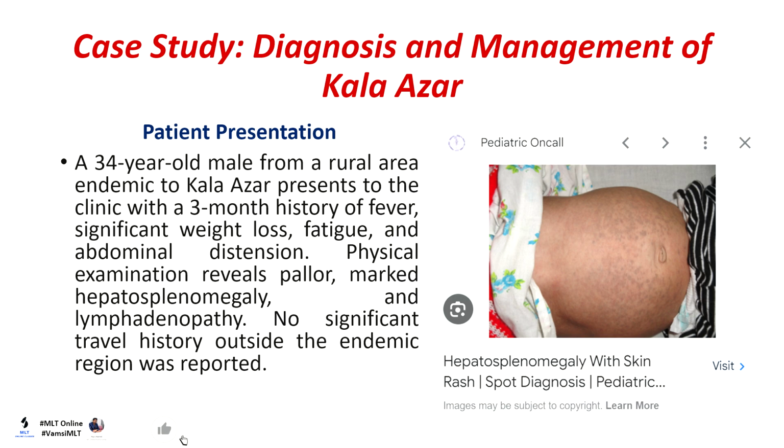Case study. Diagnosis and management of Kala-Azar. Patient presentation. A 34-year-old male from a rural area endemic to Kala-Azar presents to the clinic with a 3-month history of fever, significant weight loss, fatigue, and abdominal distension. Physical examination reveals pallor, marked hepatosplenomegaly, and lymphadenopathy. No significant travel history outside the endemic region was reported.